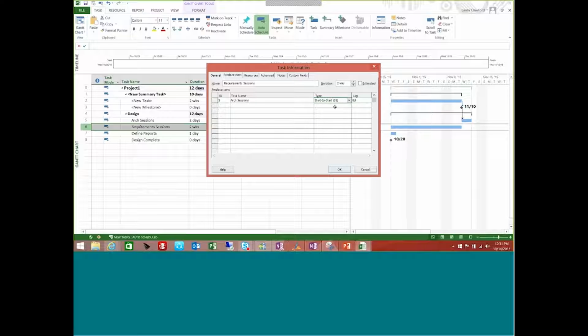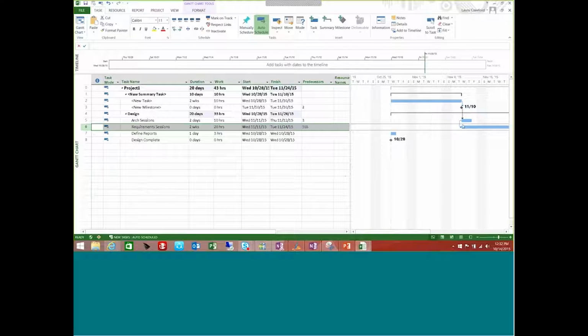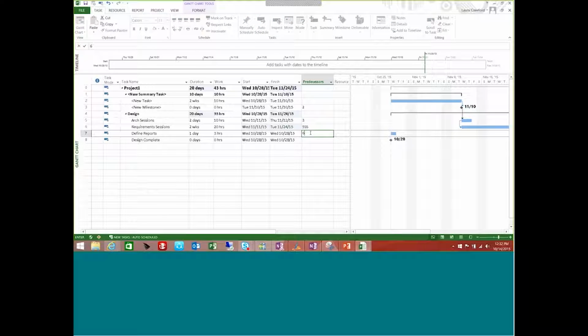All right, so if I use the start to start and click OK, you'll see here the Gantt bars look a little bit different. And now the predecessor looks different. It has the number 5, again, the ID number, and then the S to S represents start to start. Because that is anything different from the default finish to start, you need to type in either S to S here or select it from that drop down. So if I wanted to say define reports could also run concurrently at the same time, I could do that as well by just typing in a 6 SS.